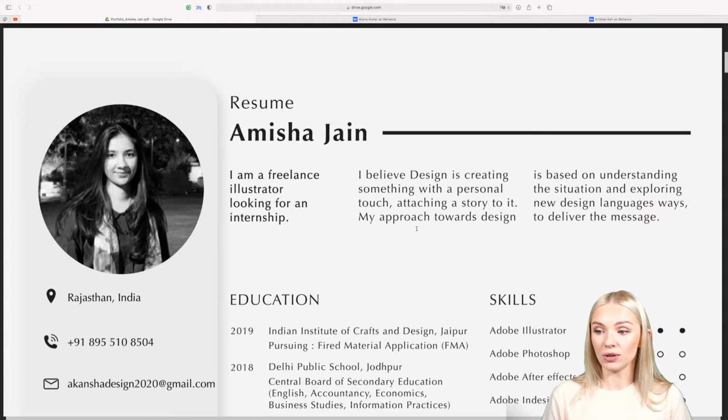You're saying what you're actually looking for, and it's easy for me to understand what I can give you, right? If I have an internship position, this will be something that's triggering me. Okay, so if she wants an internship, is she the person for it, right? I will question it right away. So this is already great. I believe design is creating something with a personal touch, attaching a story to it. My approach towards design is based on understanding the situation and exploring new design languages, ways to deliver the message.